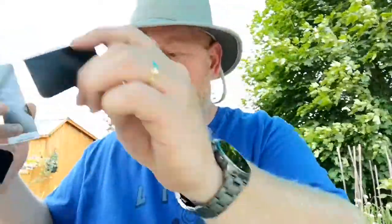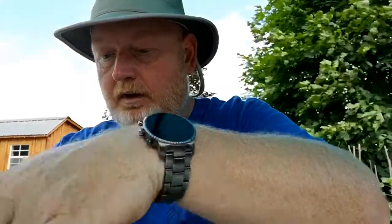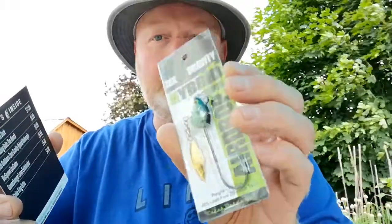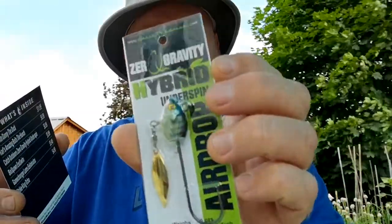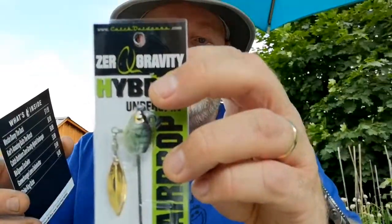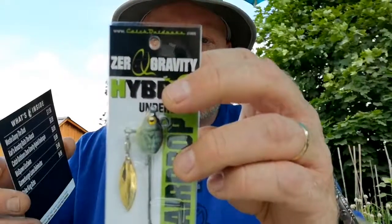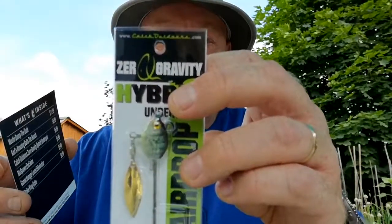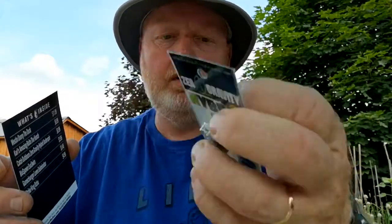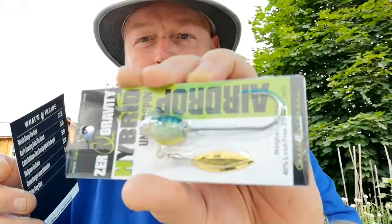Catch Outdoor Zero Gravity Hybrid Underspin, $6.99. Let's dig that out of the box. Okay, Zero Gravity Hybrid Underspin Airdrop. Should be interesting. Most unique underspin that internally features both traditional weighted and lead-free head tech design. A versatile underspin that stays in the strike zone longer and targets multi-species. Weight 0.4 ounces. Alrighty. Give that a try. Hybrid underspin. See that? Alrighty.